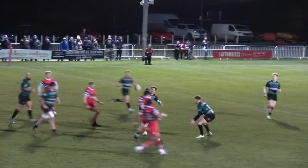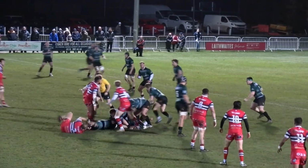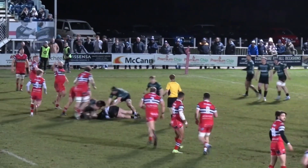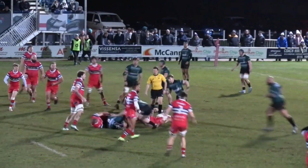Well, it's been a rather even start to proceedings here in the opening couple of minutes at Lady Bay, but I revert back to the previous encounter between these two sides where Doncaster dominated for a great deal of the game, only to be undone by a scintillating second half display from the Archers of Nottingham.